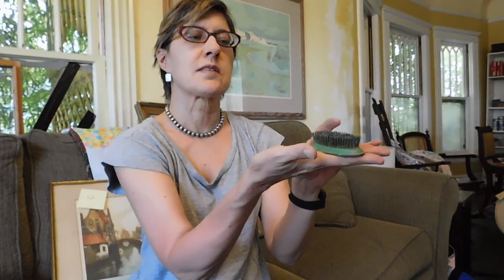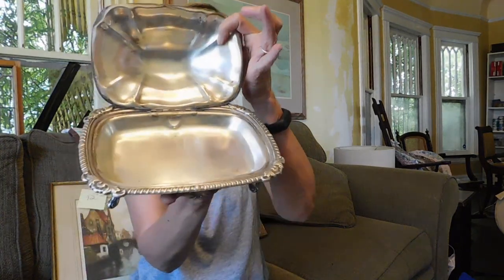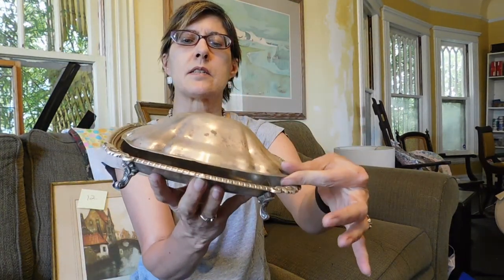These are really cute to sit around, and you can put photographs in them or postcards. You can decorate with them that way. And then the third thing is this little serving dish of some kind. Silver plate. I just thought it was kind of interesting looking. I'm hoping that it will shine up a bit and look more presentable.